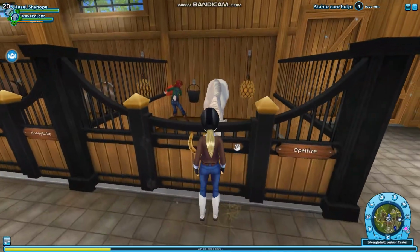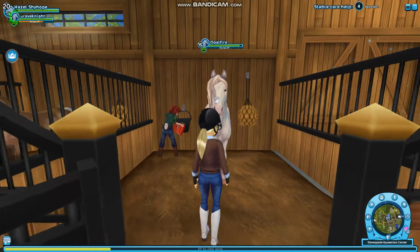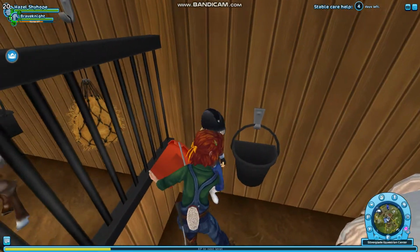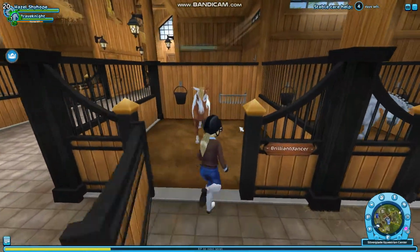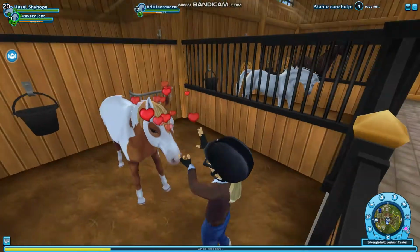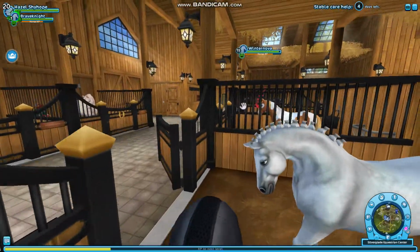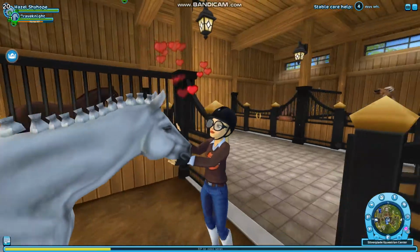So this is Opal Fire, my amazing North Swedish horse. What a sweet darling she is. And then this is my best friend, my only friend, who likes to throw water on my horse. Then this is Brilliant Dancer, aka Buttons. She's my Shinto Cheek pony. Then this is my Welsh pony, Winter Nova, aka Winter. Should I just pet every single horse? Yeah, we'll just do that.